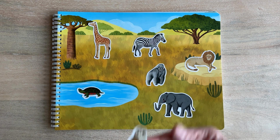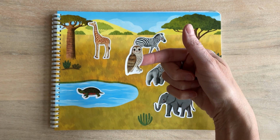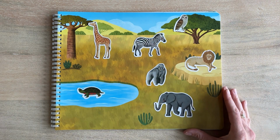Yeah! And a búho, an owl. These two sound totally different. Owl, búho. But búho kind of sounds like the sound an owl makes. Ooh, ooh.